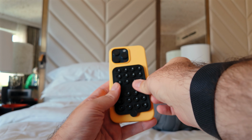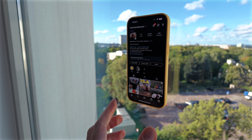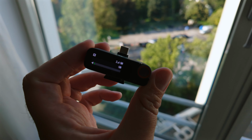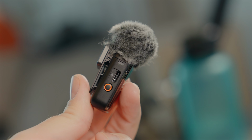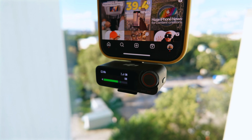Remember when I said earlier that when you use the Octobody with your phone and you put it against the wall, for example, that your sound is kind of bad? Well, what I do is I just connect the receiver into the iPhone, right? There's no connection, no Bluetooth connection, no setup, nothing. It just works, right? And this, by the way, is what it sounds like.